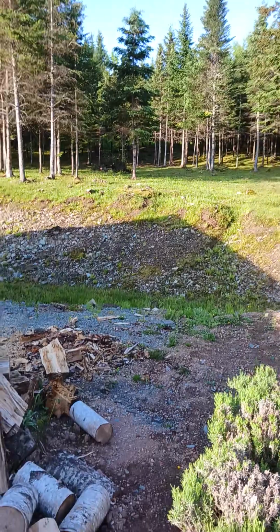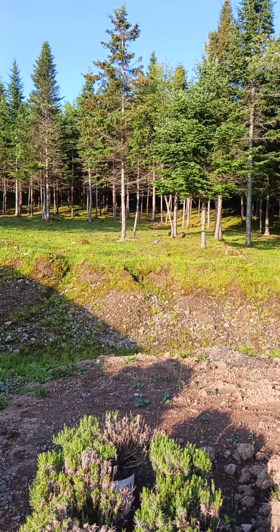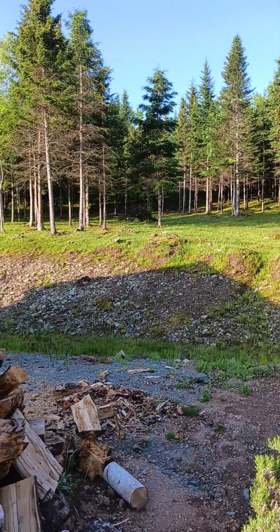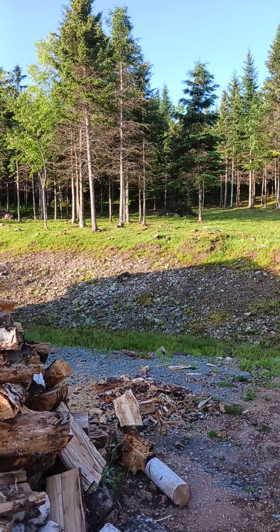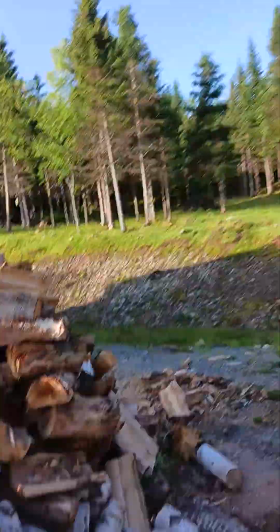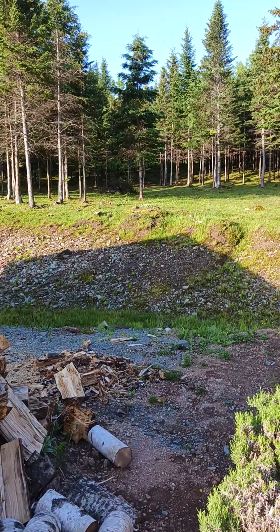Another view of the backyard, which to me, I know we are very, very fortunate. So I do not take this for granted one bit. Very blessed to be able to live somewhere where we can enjoy nature and really see it to its fullest potential.